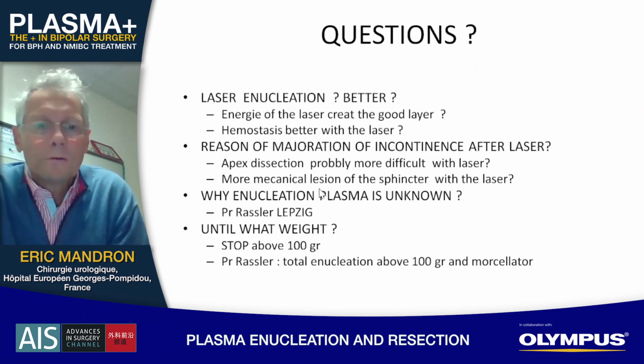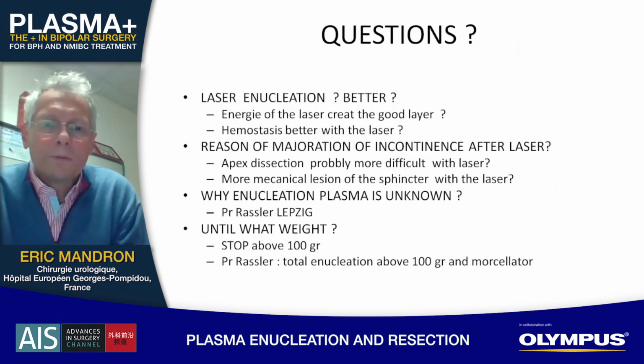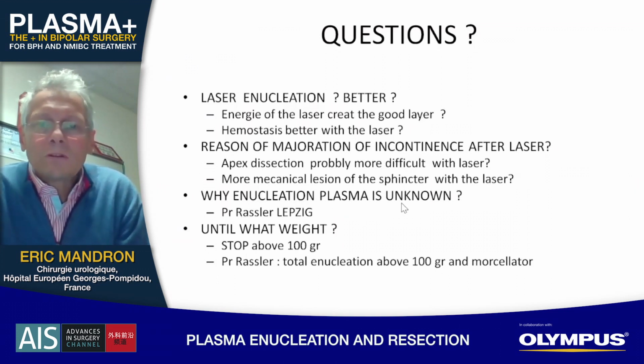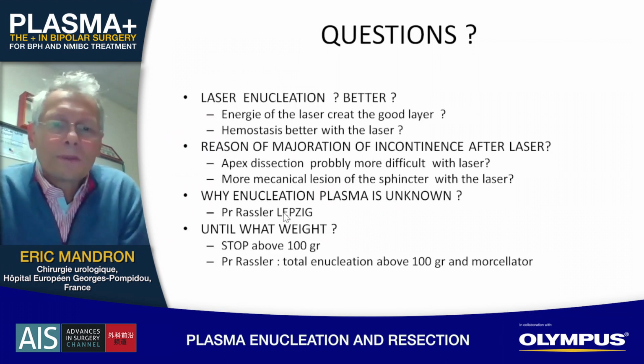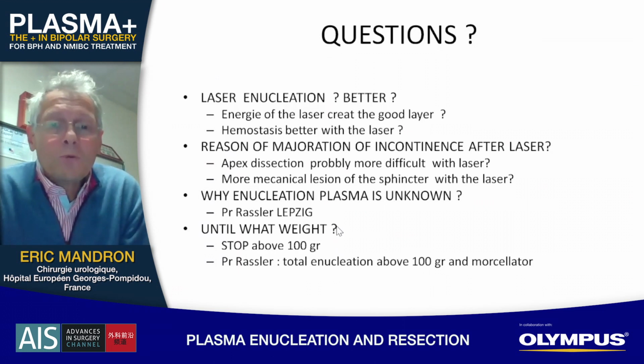That's why I prefer this aspect, because with the plasma, you can do the resection of the apex, the last part of the prostate close to the sphincter. Why the enucleation in plasma is not very well known, I don't know, because Professor Raßler has done thousands of cases. I think we have to talk about this technique because it's a great technique.